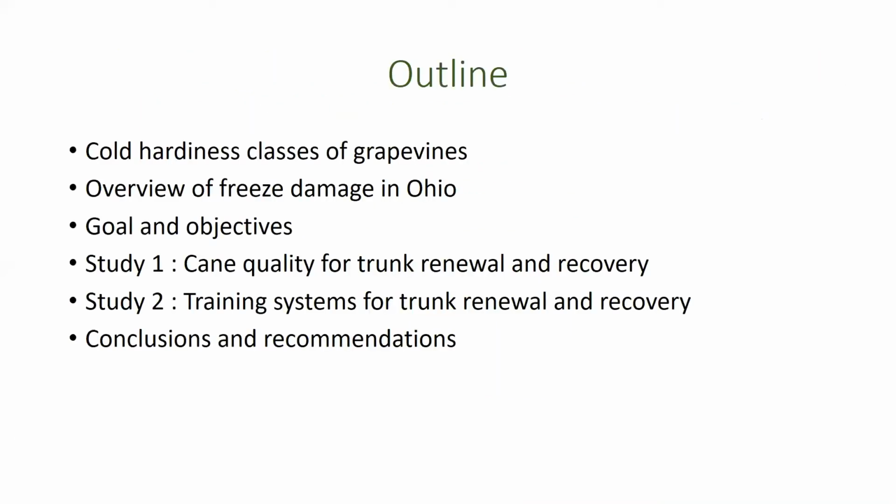So let's begin with an outline of this presentation. We'll start with cold hardiness of grapevines. We'll go through the overview of the freeze damage in Ohio and many other places in Northeast America. We'll look at the goals and objectives of this research and examine two studies, one focused on cane quality and the other on training systems for trunk renewal and recovery. And then we'll end up with some conclusions and recommendations.